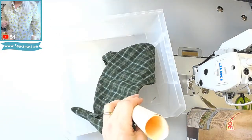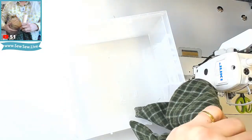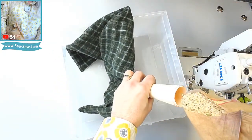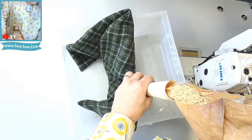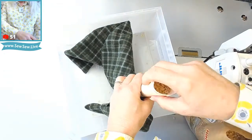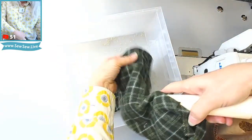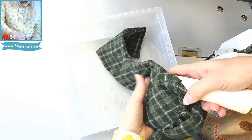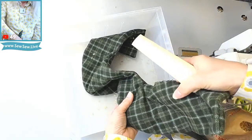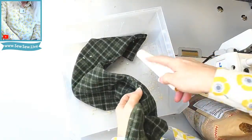I feel like I gotta stand up. This does not seem like it's gonna work. They're not even going in. Okay, so now we found that this, oh, they go in fine. Okay, what I need is it to go down there. So do I need like a really long funnel? Oh, shoot. Oh, man, maybe I should stick to sewing.